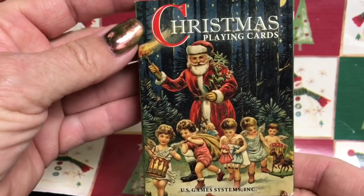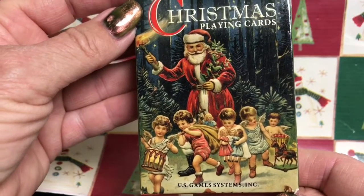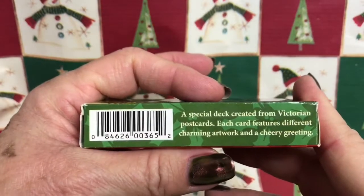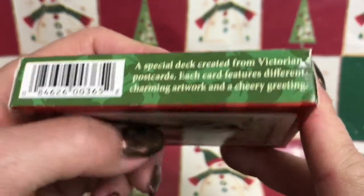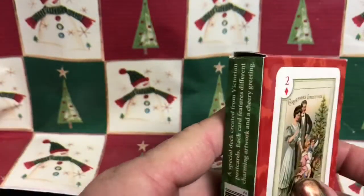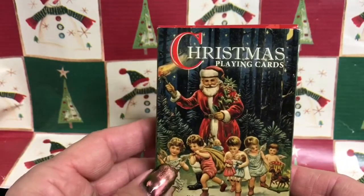Cute image on the front. Father Christmas, the children with their little gifts and so forth. A special deck created from Victorian postcards. Each card features different chiming artwork and a cheery greeting. And I have to tell you that this deck was ridiculously cheap. I believe it's on Amazon for like $6.